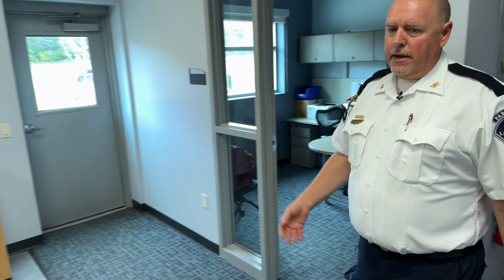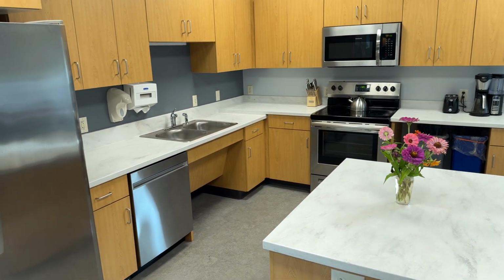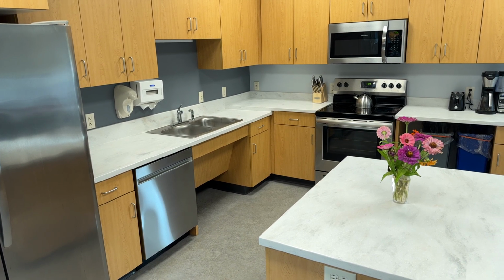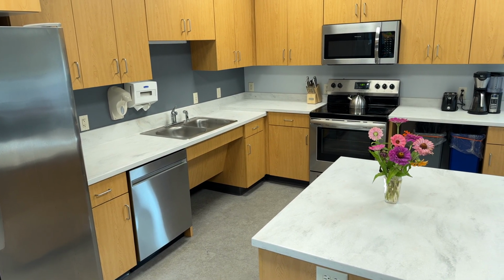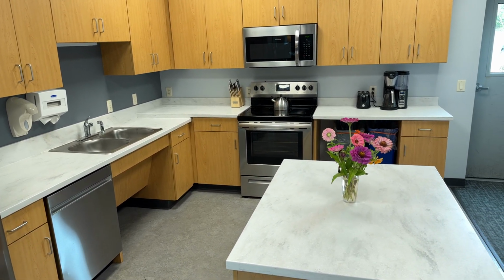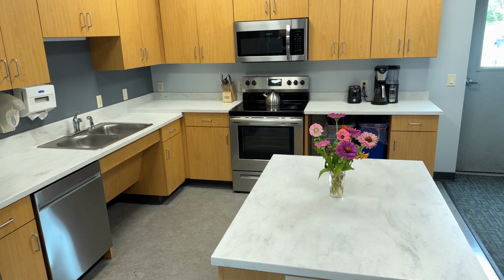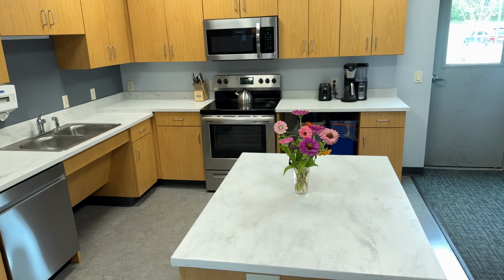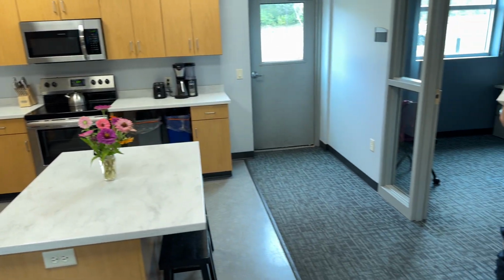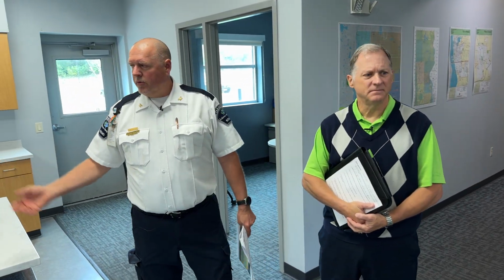So here we have a kitchen. Again, when you're doing 24-hour shifts and you're doing the kind of work that we do, you never know when you're going to have an opportunity to eat. So we have all the amenities that you would have at home because they're basically living here, and they need to have that while they're here too. But they see a lot of stressful things. They work hard, so it's good for them to have a place to sit down and relax and cook their own food if they want.